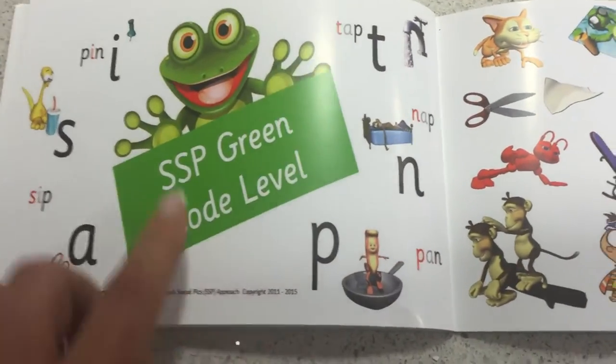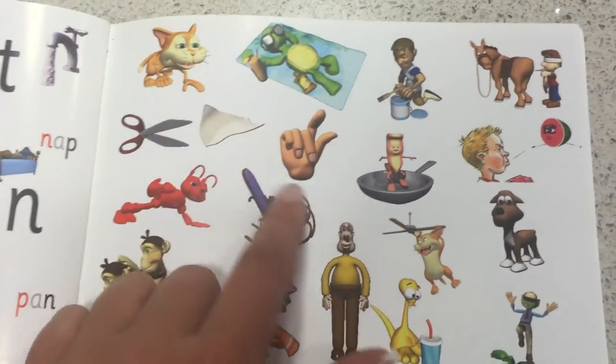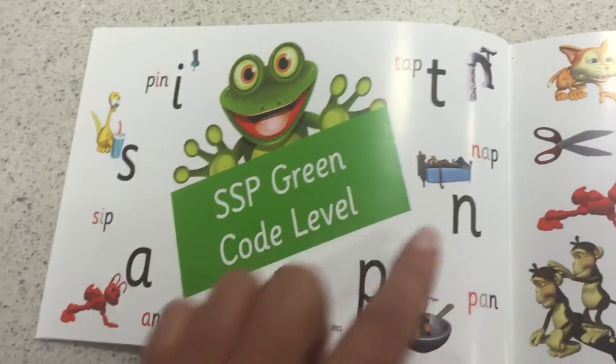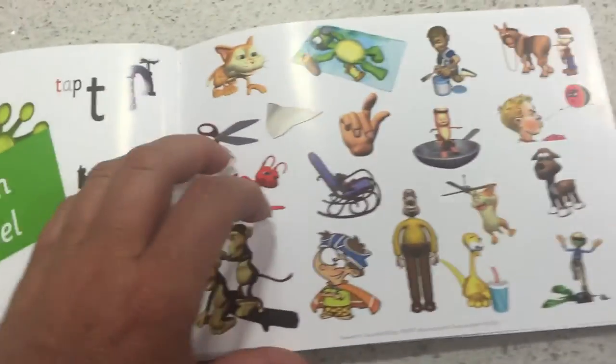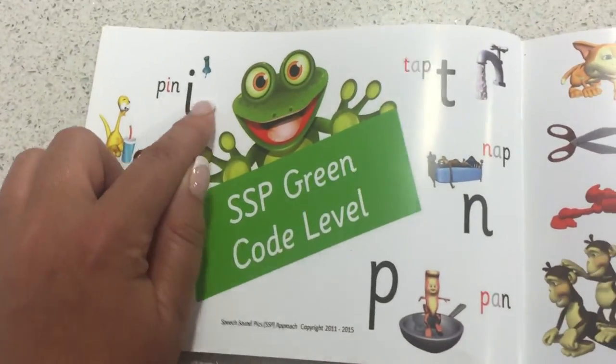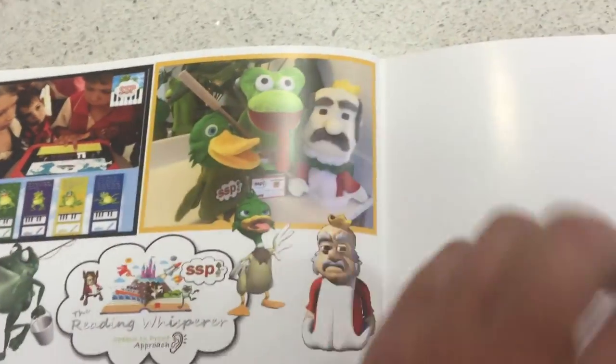So it's the SSP green level. These are the sound pics that we've been looking at. And this just gives them a little opportunity to do some spelling. So like snap, snap, sip, sip. And the duck puppets. So there you go.